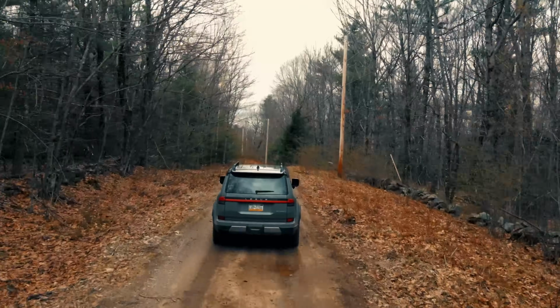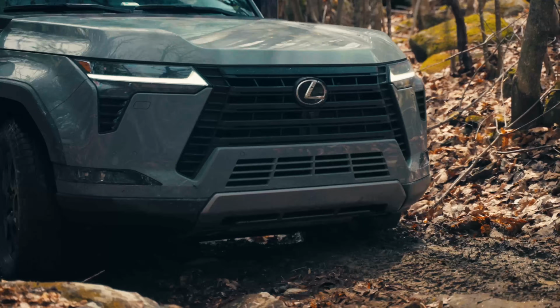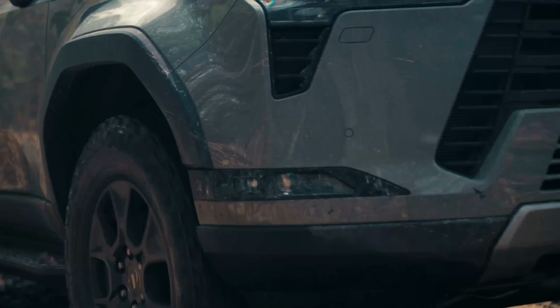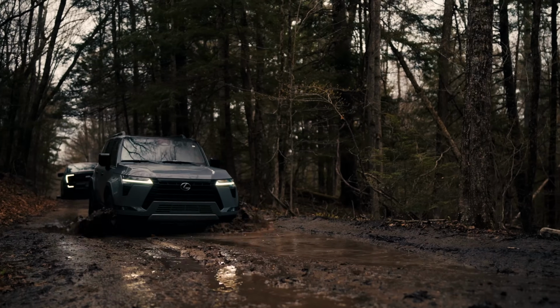We really wanted to wheel this bone stock so we could get a baseline for how capable it is and find out those weak points and strong points. So when we're modifying it, we can really target those areas where it could use some help. So super excited to get this out on trail, get a little dirty, and hopefully not bang it up this weekend.